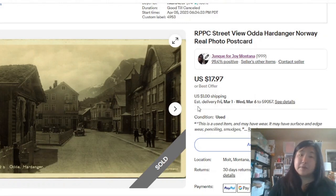And usually my minimum on real photos is $9.97. But this one was a nice street view, so I listed that for $17, thinking, Norway is popular. So somebody did buy it. And this has been in the shop only since April of last year. Why am I saying this year? It still feels like 2023. Anyways, it's almost been in my shop a year.